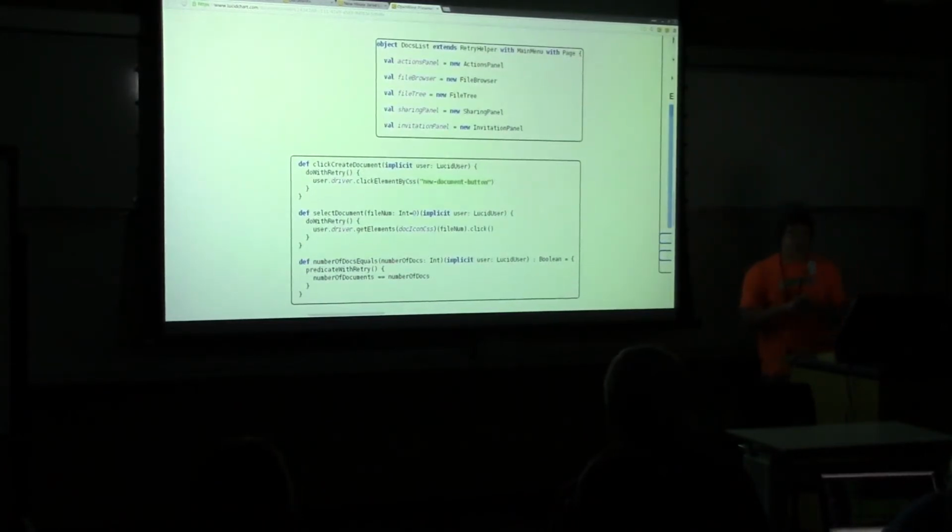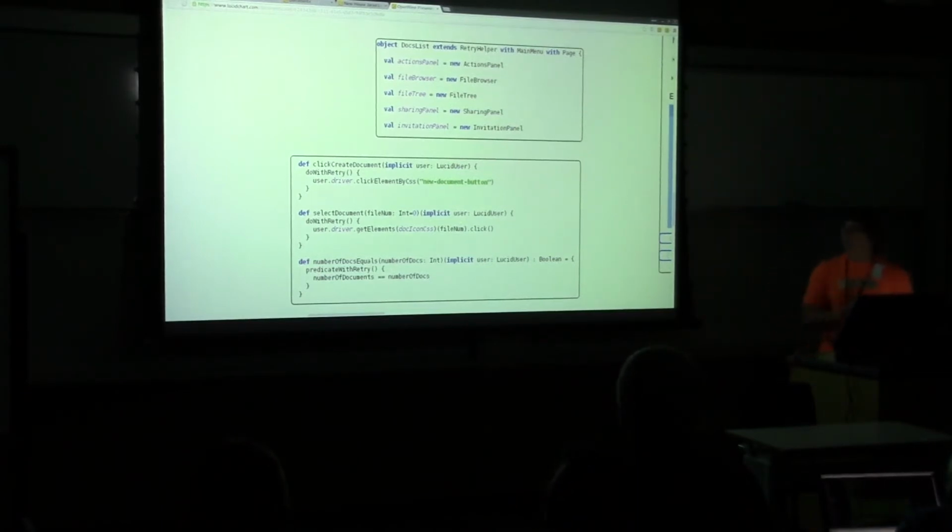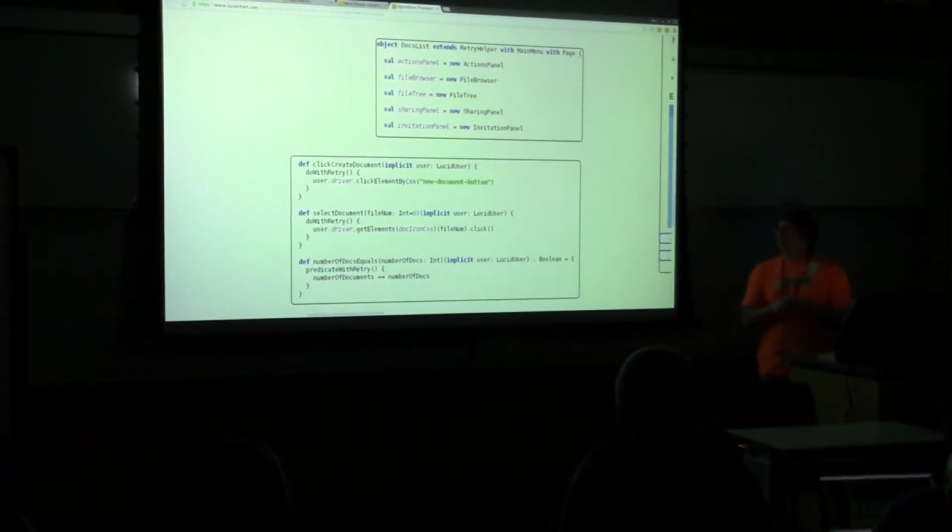So here's an example of a page object. Our docs list has an action panel, a file browser, a file tree, a sharing panel, and an invitation panel. And then these are methods from within the file browser. It has click create document, or select a document, or check how many documents there are. So various things like that. And these were some of the most common functions we had throughout our entire product. And in variations, they were listed in almost 100 different tests.